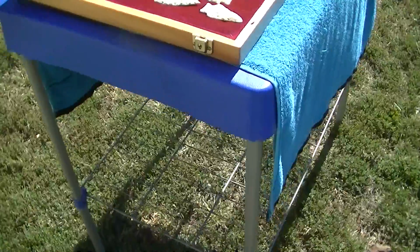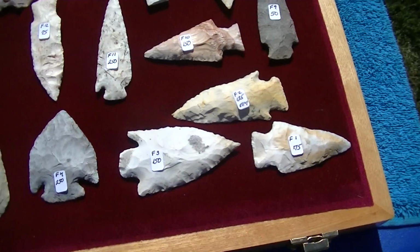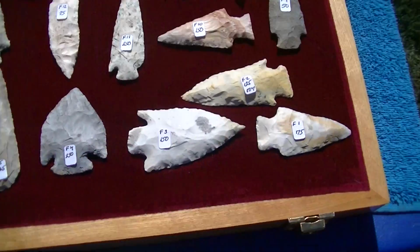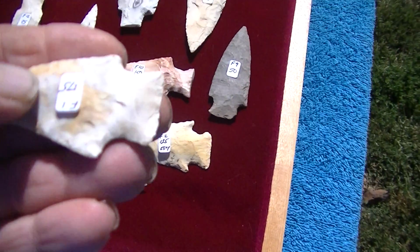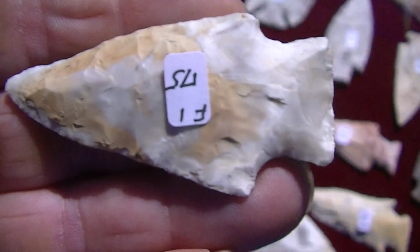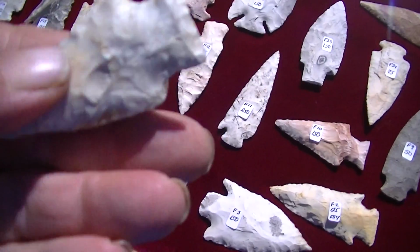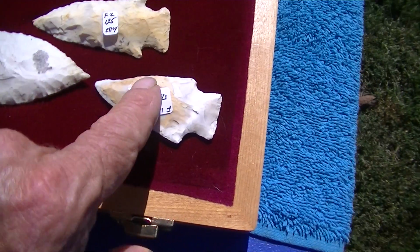Show some of my, I don't know, these are just like my favorite kind of points. They're not any particular type. They're just different, is the only reason why they're in this case. And I just like them all for different reasons. This one here, because it's so nice and smooth and glossy, and it's got that yellow. I like these yellows and oranges and whites that are in it.